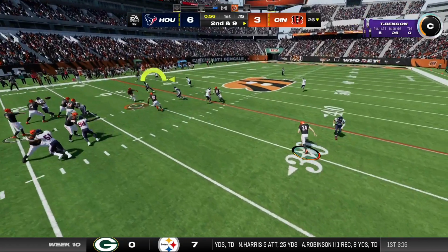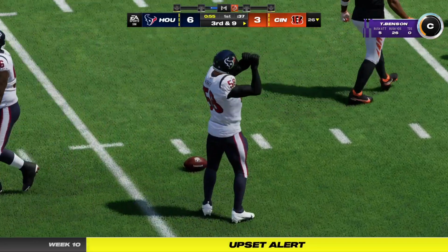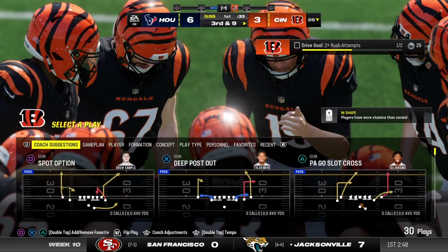Here's Simeon now on 2nd down. And he whips that one incomplete there. Drew Sample, the intended receiver. And that takes us from 2nd to 3rd down.